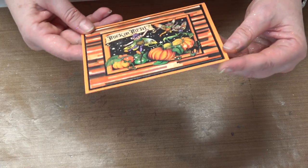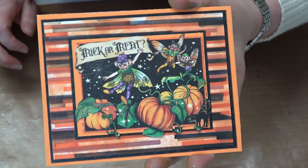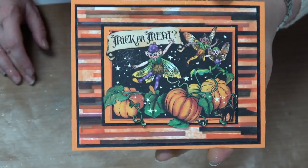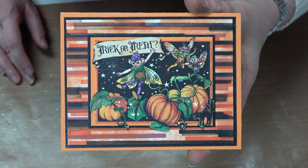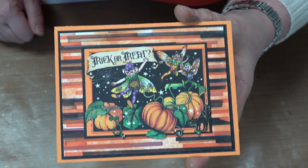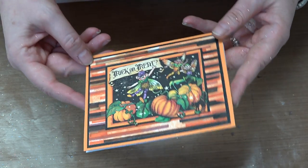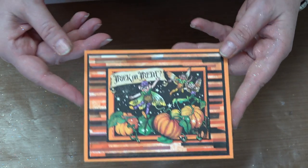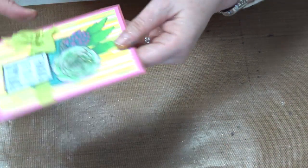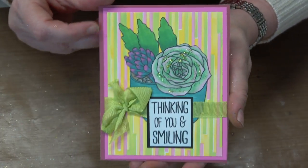Okay, here, Miss Belinda did this one, and she was going to throw it away. She did not like her background at all. And she inked over it, and Miss Belinda, look at how fabulous this card is that you did. Amazing. That background is rock star. It is wonderful. A little grungy, a little distressed looking. And then just look at how pretty this is. Bright and happy and cheerful.